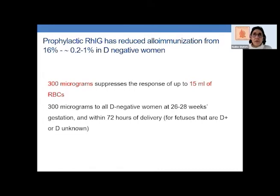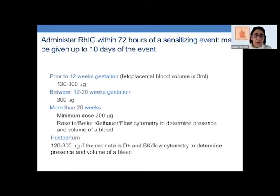The 300 micrograms is given at approximately 26 to 28 weeks to prevent that exposure to the D antigen from a fetus that potentially has D. And within 72 hours of delivery, if it's shown that the fetus is D positive or is D unknown. But if there are additional exposures, which are potential sensitizing events, so besides the prophylactic use of Rh immunoglobulin, Rh immunoglobulin should be given. And the dose is about 120 to 300 micrograms prior to 12 weeks, and that dose is based on the fact that the blood volume is much smaller than it is obviously later on in gestation.